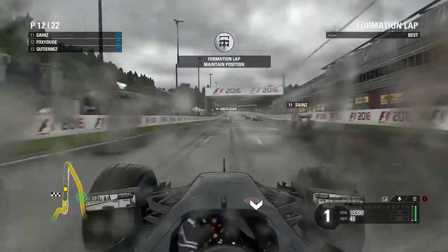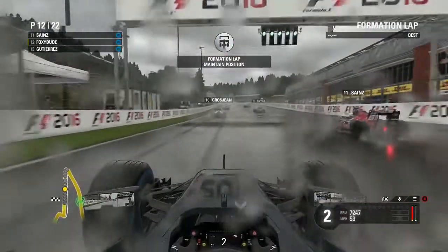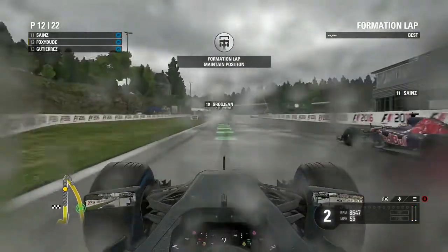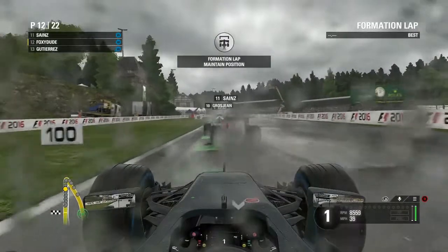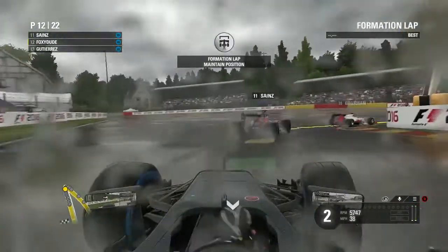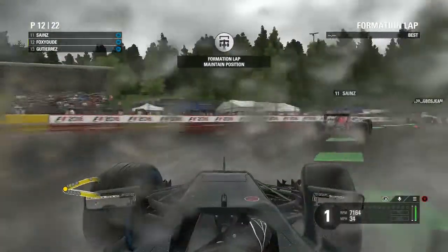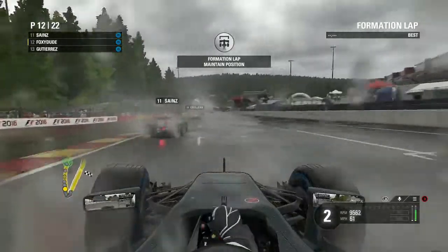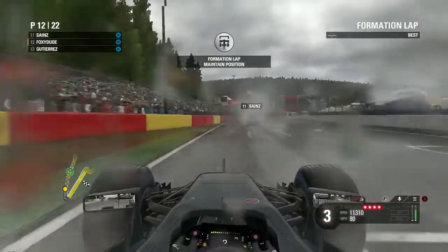Now we've got to try and do a whole race in the full wet weather conditions, and it's going to be difficult. It's going to be super difficult. But we're going to be starting in 12th place. We've got Carlos Sainz in front of us, Romain Grosjean next, followed by, I believe, Danny Kvyat. So a good result for Toro Rosso in qualifying, on 9th and 11th. Maybe Sainz could have probably crept himself into Q3, but nevertheless.